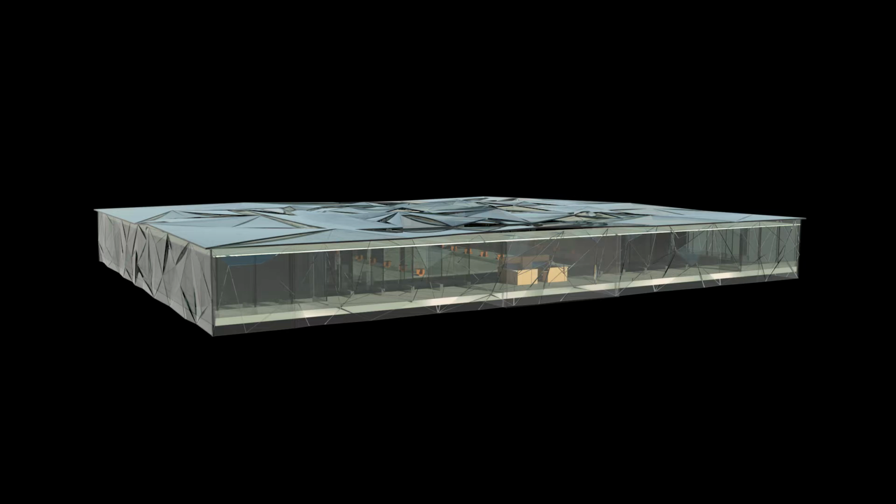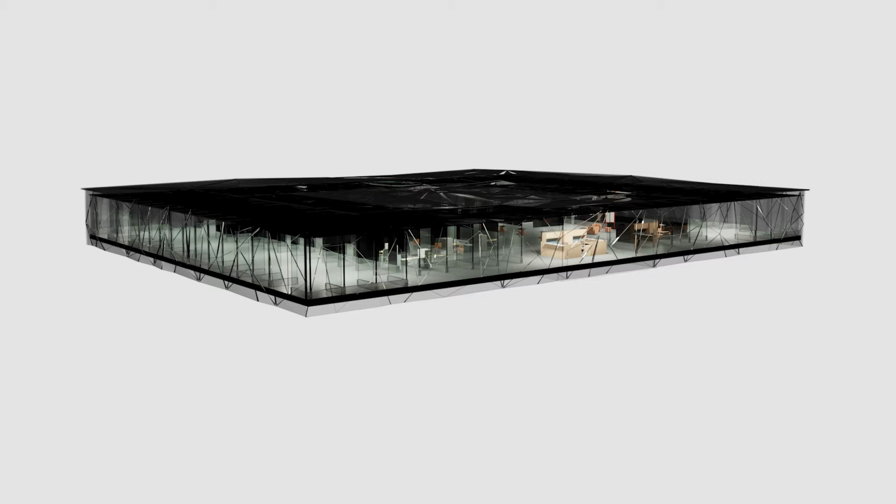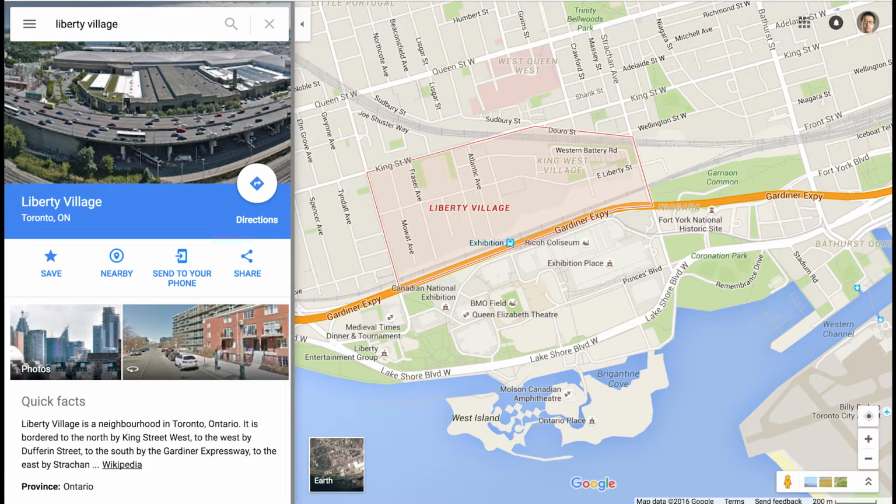In today's content, I present to you a sample undergrad architectural proposal in which me and my partner Brian attempted to design a fully digital and bookless library. The site we had been assigned to is the Liberty Village in the city of Toronto.